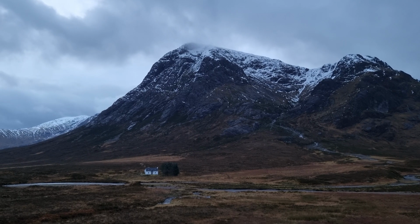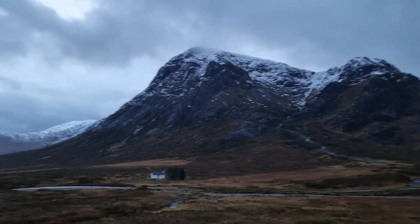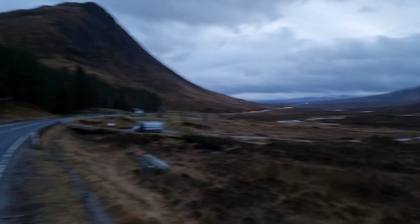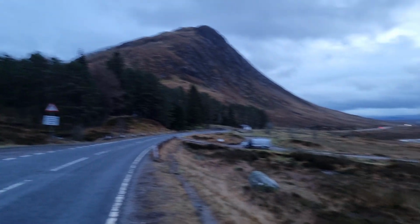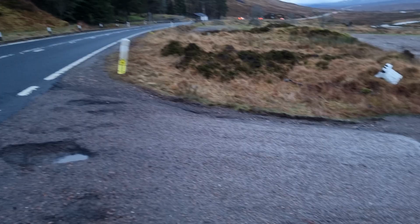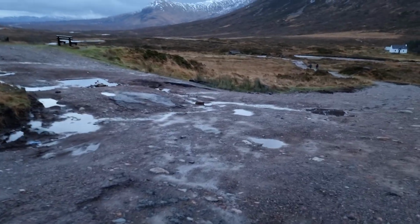Good morning. I'm here at the car park for Buachaille Etive Mòr, one of the most iconic mountains in Scotland. Car parking is free. There's an off-road car park, and then there's a lay-by outside of the road if you get here early enough. You can only take about 10 cars maximum in the lay-by. The off-road is a bit bumpy. So I'm at the start of the car park just to show how rutted and potholed this bit of road is. If you're going to drive a normal vehicle down here, you need to be very careful.